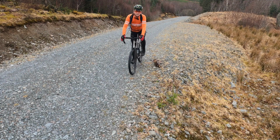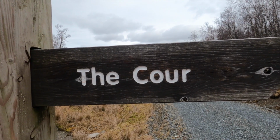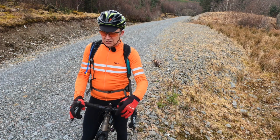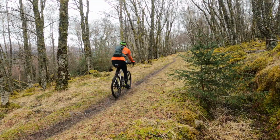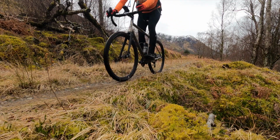Okay, well, slight confusion now on my behalf. There's a sign here which says the Cour that way, and it looks like a single track mountain bike route, and my GPS has me staying on the fire road. I think we'll go the mountain bike way. That turned out to be an excellent decision, the single track taking me to the higher parts of the Cour River.